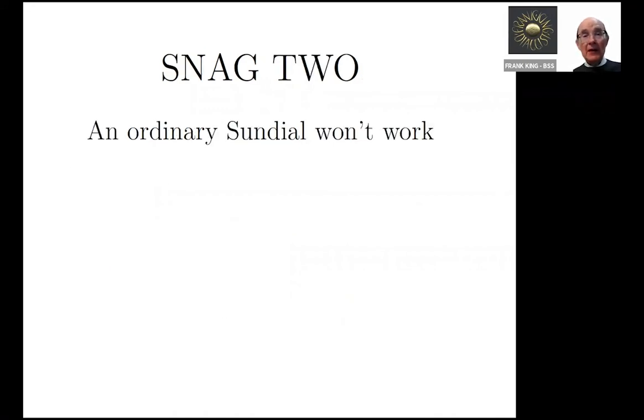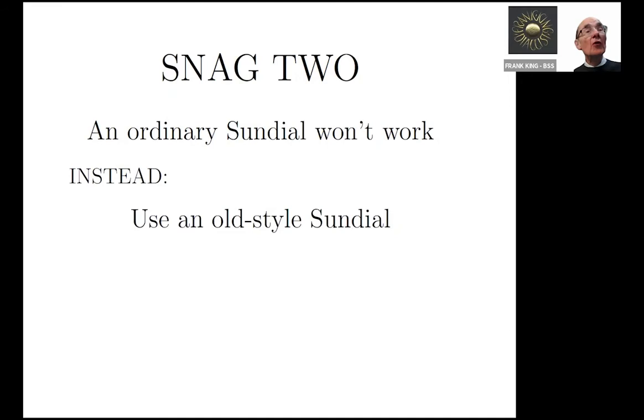But there are 2 snags. The other is that you can't use what I'm calling an ordinary sundial, the kind you see in churchyards and on the walls of churches. You have instead to make use of what I am calling an old style sundial. But before I can describe an old style sundial, I first have to explain the old style way of thinking about time itself. To this end, I am going to go back around 2000 years to the heyday of imperial Rome, and of course, the early years of the Christian era.